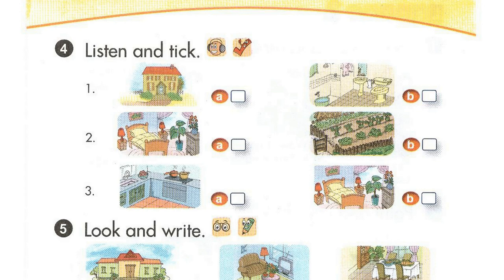3. That's the kitchen over there. Come and see it. Wow, it's very nice.